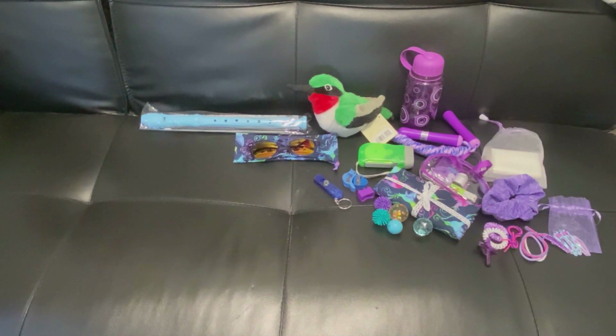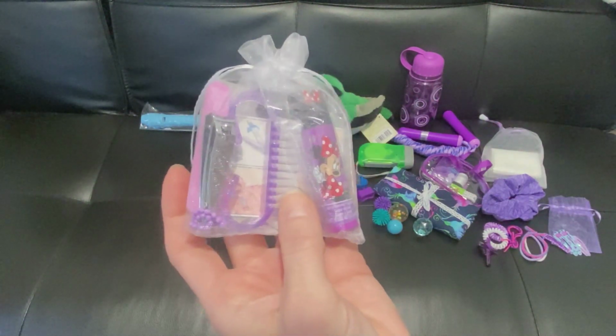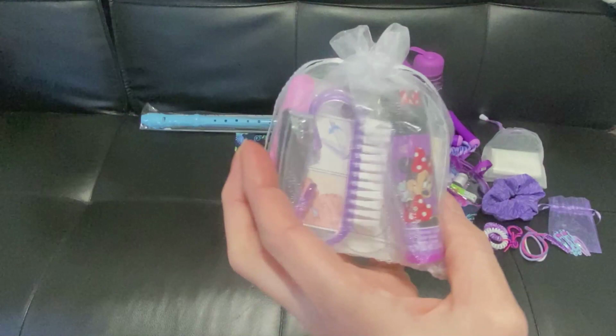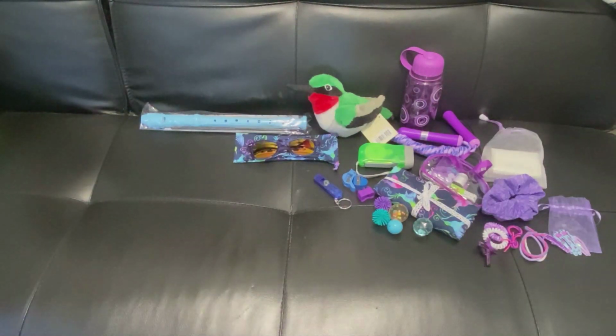Let's see. She's got a little hygiene bag with her nail clippers, nail files, little nail brush, berry flavored lip balm, that's Minnie Mouse, and a little soft face scrubby in the back there. I think that's it.